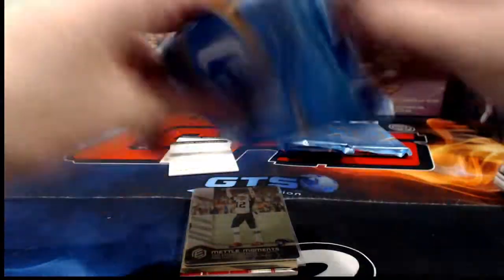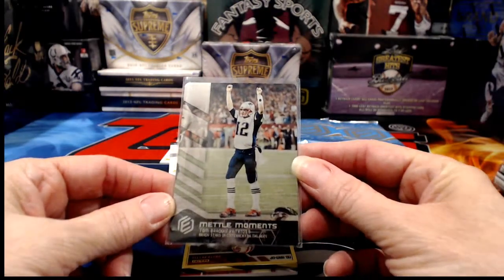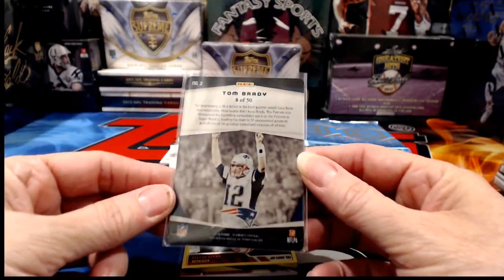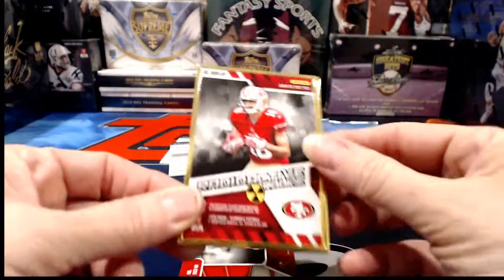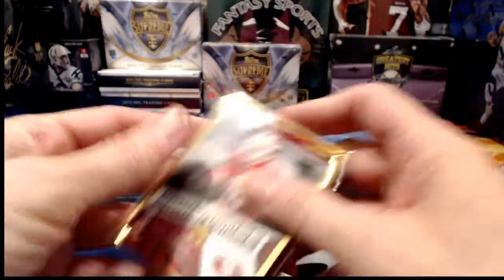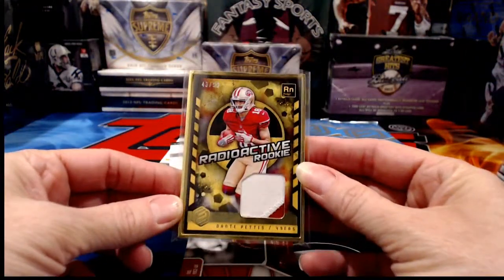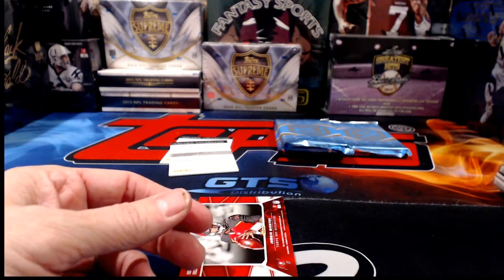Greg, you like it? Well, you've had some good hits in here too. That always makes us like things better when we hit on it, or it does me anyway. This is Metal Moments for the Patriots. That is Tom Brady, numbered to 50. We have a relic for the 49ers. It's Dante Pettis. Dante is numbered to 99. You got a little two-color relic in there.